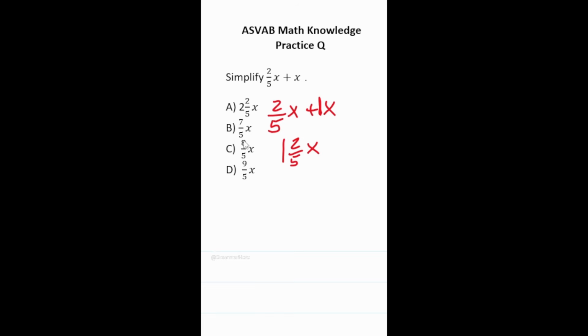That said, we look through our answer choices and we don't see it there, so we think we may have made a mistake. You haven't. All you have to do is convert this, which is very easy to do. Again, our denominator is not going to change. 1 times 5 is 5 plus 2 is 7. So this is B, 7/5 x.